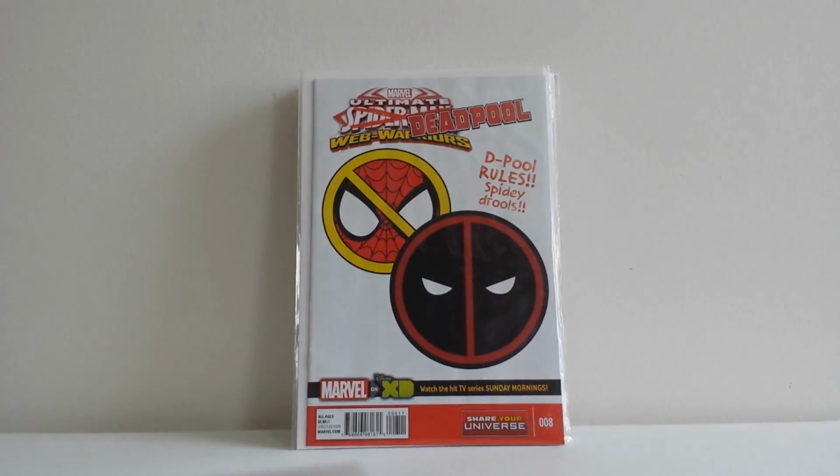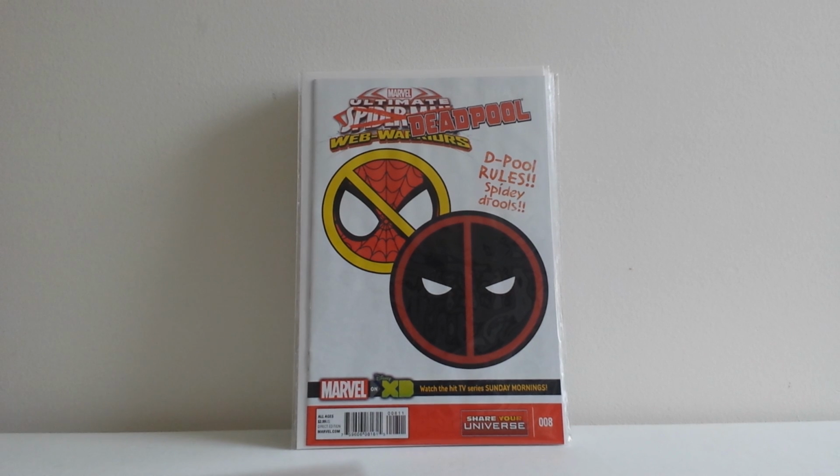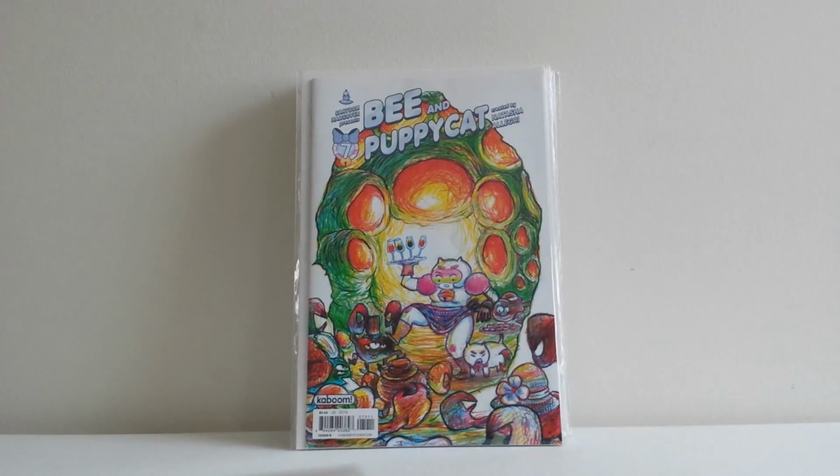Next up, this book got a little talk after it came out. It's based on the Disney XD cartoon Ultimate Spider-Man Web Warriors, and this issue 8 guest starred Deadpool, and I guess a lot of shops didn't order a whole bunch because it's a kid's book, and people were paying like 10 or 15 bucks for it. I think it died down, but I saw it for cover, so I just grabbed one.